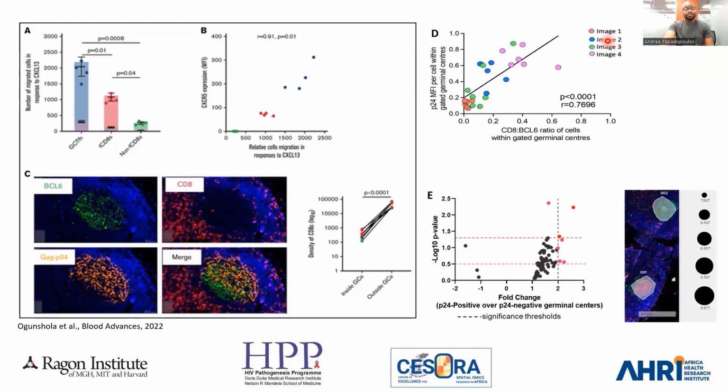So a possible contributing factor to the persistence of HIV in the germinal center is the spatial segregation of CD8 T cells that are the primary adaptive cells tasked with eliminating infected cells in the immune system. Understanding why the spatial segregation exists might help in understanding these sites and how to disrupt them.